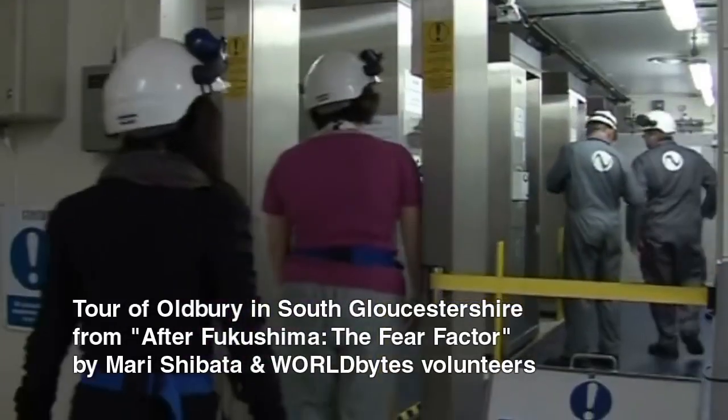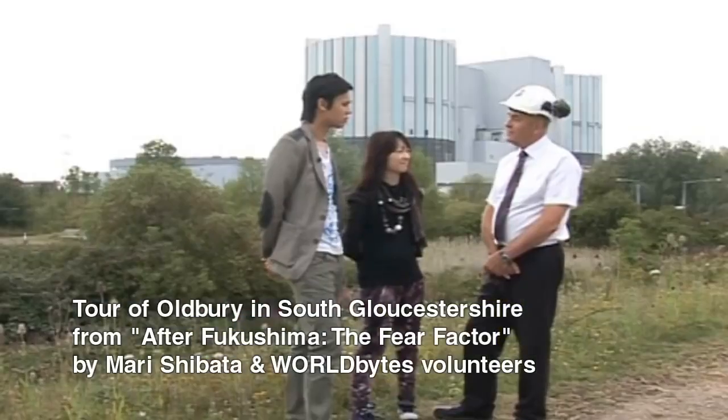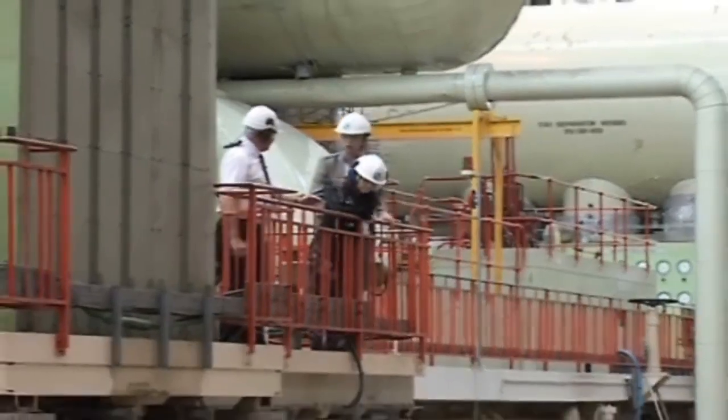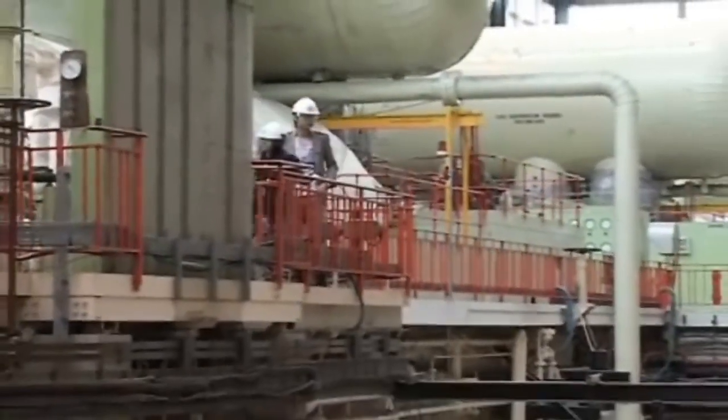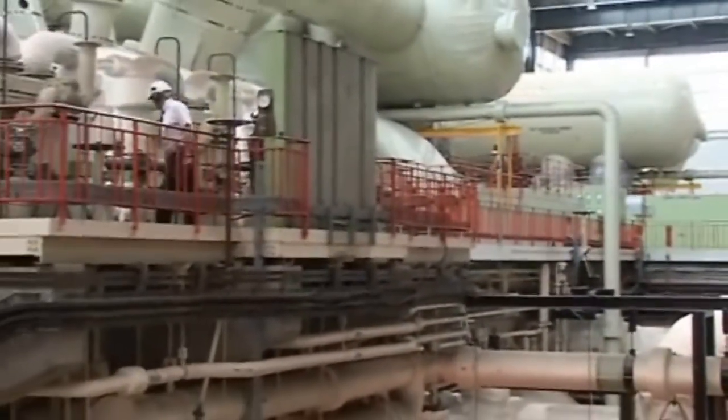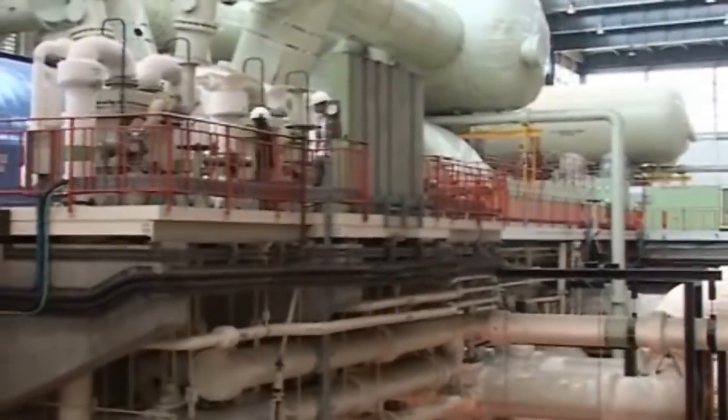Yeah, I would have to challenge whether it's real or not. It wasn't that many years ago that we were able to show parties of visitors around the site and show them what good condition the site is in and how safe it is. It's only since 9/11 that we've had to stop inviting visitors. We've always had a very open policy, very keen to show people how good we are at what we do and how safe the plant is.